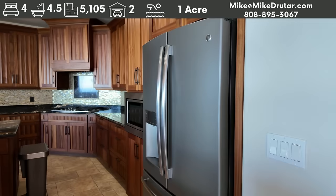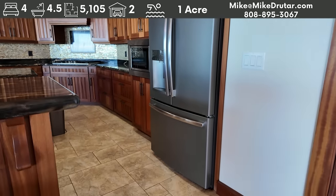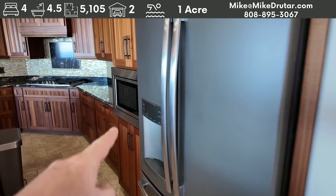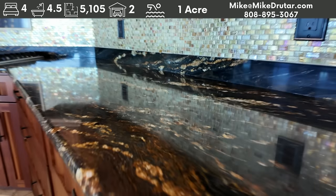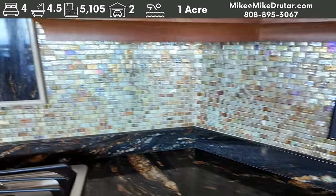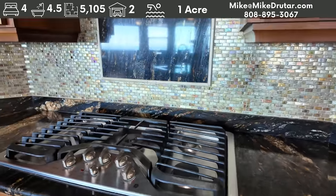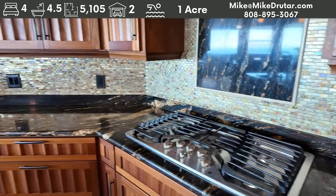So we got our refrigerator over here. It's a GE. It's got that slate or graphite finish with the freezer drawer down below, French door refrigerator up top, microwave over here. We have this black and almost a gold color on our granite with a beautiful tile backsplash. 1, 2, 3, 4, 5 burner GE Profile gas. Not much gas out here, guys. So they have that set up with propane.